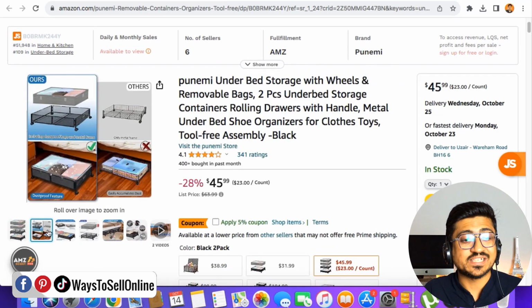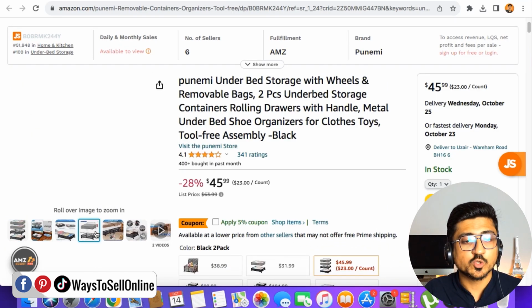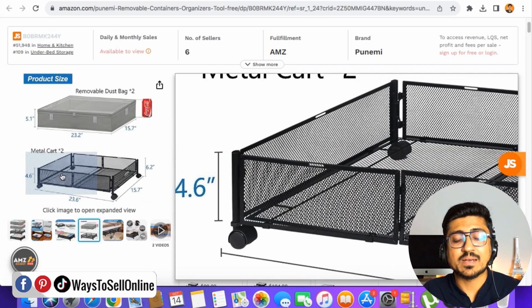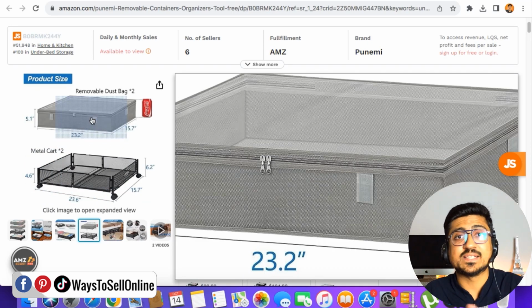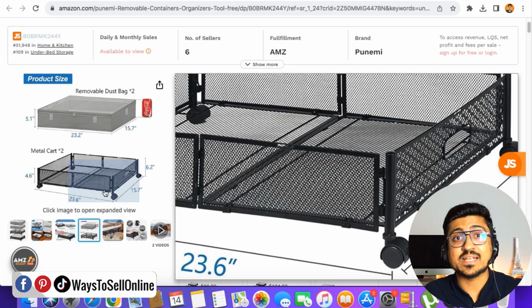If you scroll down and check out some other images of this product, we can see that people can put their stuff in this container, and after putting the stuff in, they can cover it with the zip, and after covering it, they can slide this container under their bed with the help of the wheels.